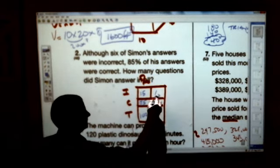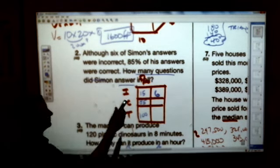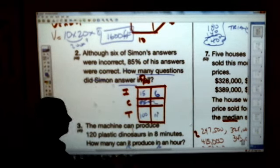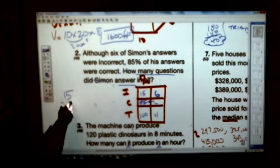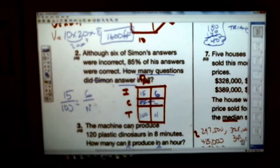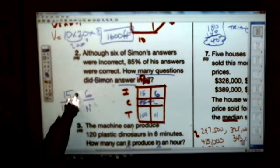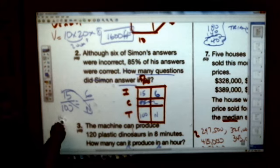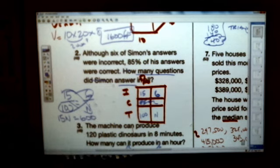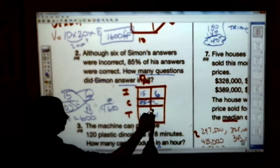It would be incorrect. And then you just need to know which one you want. Do you want to know how many were correct or how many total questions there were? Total. So I don't need this piece, I need this. 15 over 100 equals 6 over what number? And again, if it doesn't work out, your choices are either reduce this or do what we did on that last thing and cross multiply. 15 times what number is 6 times 100? And if you divide 600 by 15, you end up with 40 questions.